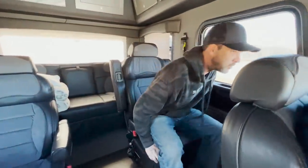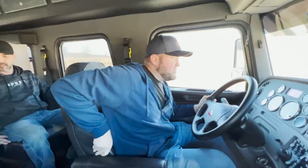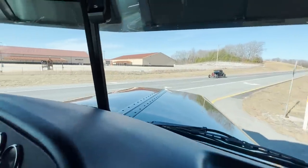What do you think? How do you like yours? My seat? I love my seat. It's actually really comfortable. I've never sat in one of these before. I don't know what brand this is. I don't either. I could be okay driving that as well.